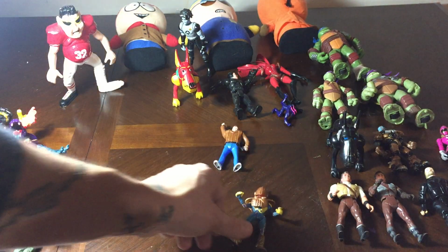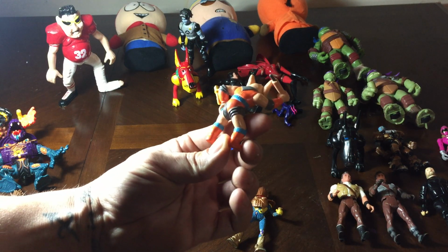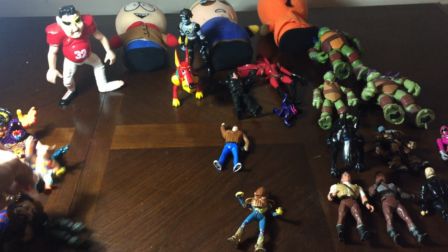And this is some of the stuff I need help with. I have no idea where this figure's from or what era. It says 91, and LJTI. So just let me know where he's from, like what line of toys he's from and the name.